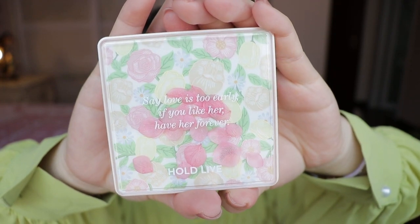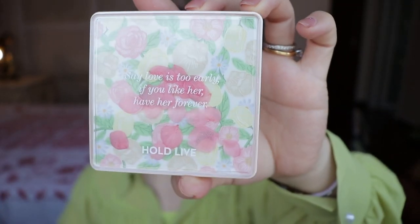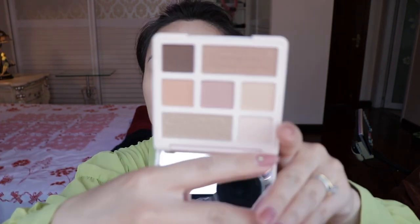So the eyeshadow palette, the brand is called Hold Alive, and the palette is called Paris Garden Eyeshadow Palette 701. Oh wow. It seems like there are 3D or real petals in there. Can you guys see those petals? Very girly, very romantic cover. Very summery, springy. Oh, interesting. And it's a good weight, although it's plastic. Open. Okay, this is for the mirror. The inside looks like this.